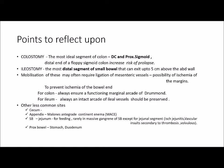Now, small bowel, we all know, apart from the ileum, the jejunum could be brought out for feeding purposes. You all know about that. Like, for example, in a patient with acute pancreatitis, or a patient who's got a gastric carcinoma of the pylorus. In these instances, you have to bring the jejunum out as a feeding jejunostomy.